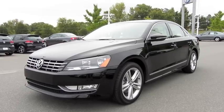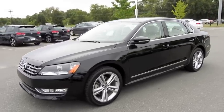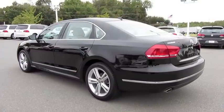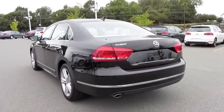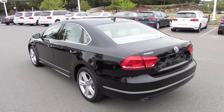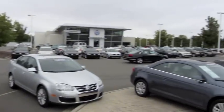Today, let's take a look at the all-new 2012 Volkswagen Passat SEL TDI. This is going to be a full in-depth tour of the Passat. We'll start it up, show the engine, go over the performance data, and show you a bunch of the features on the interior as well as exterior. Today, I'm at Carolina Volkswagen in Charlotte, North Carolina.